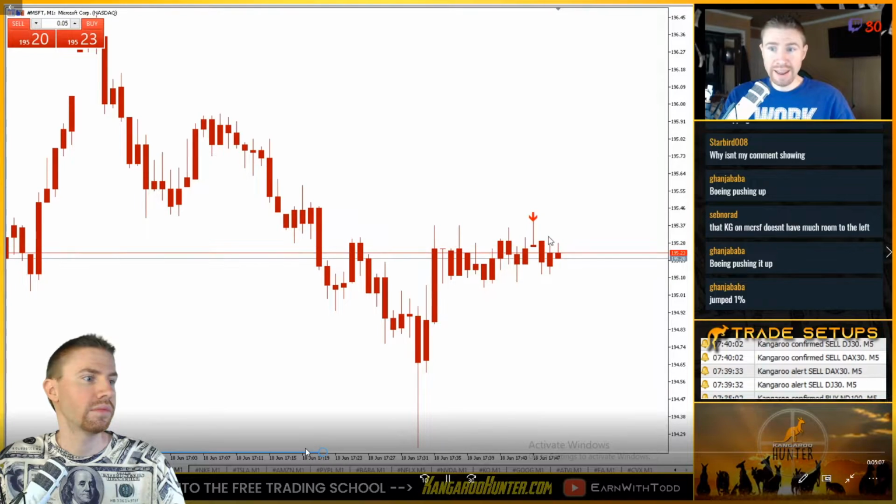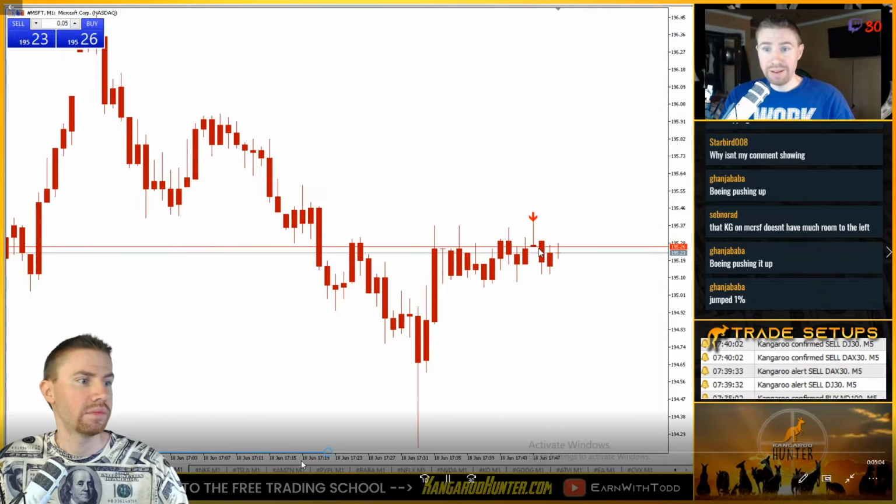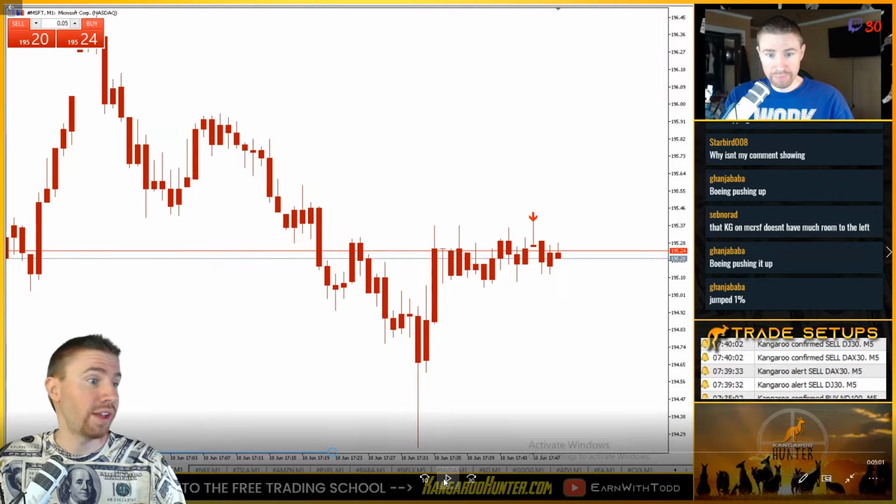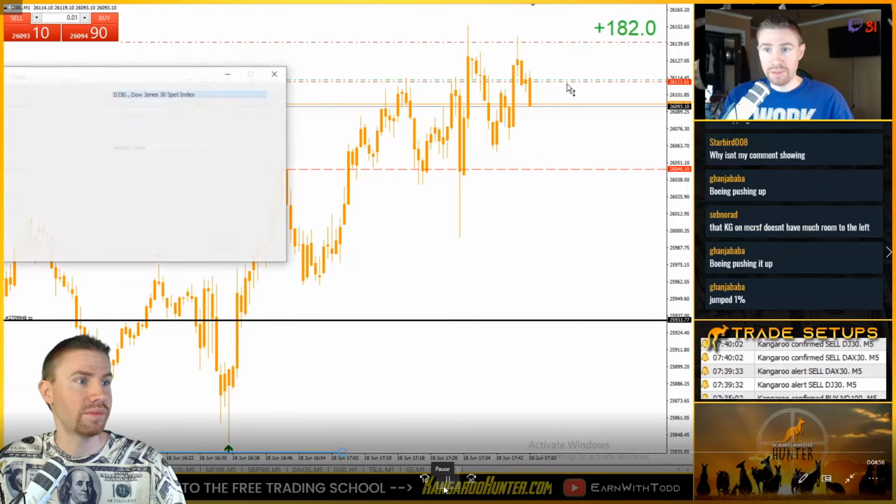Also, looking at it now, it's not a very good Kangaroo, okay? It is not a very good Kangaroo. So after I was in the sell, I took a second look and I realized that was actually not a very good Kangaroo Tail. But anyways, let's see what happened. So I might just close this earlier. I'll set break even though.